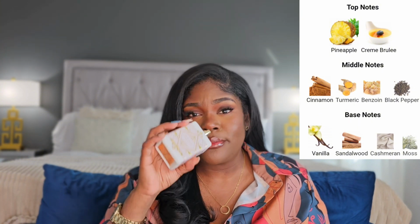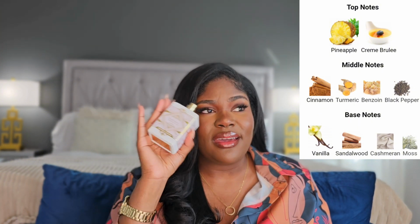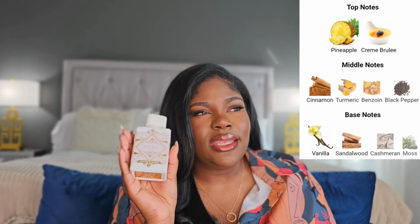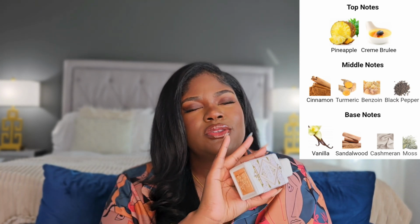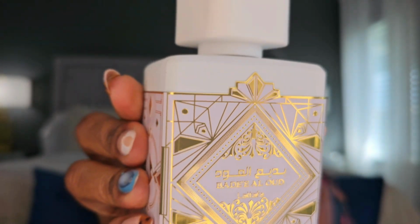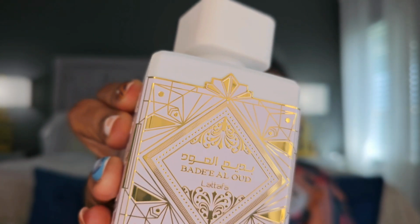It smells hypnotic. This is so good, and it lasts on the skin so freaking long. For the fall, this is an absolutely beautiful fragrance that is so affordable.